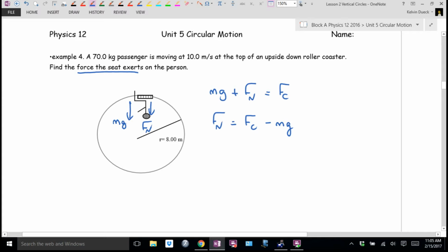Well, Fc is going to be mac minus mg. Now, if you look on your formula sheet in this unit, you have two expressions for the acceleration in a circle. Which one am I going to use in this equation? It depends on what they gave me. What did they give me? The speed. So I'm going to use the expression for acceleration that has speed in it.